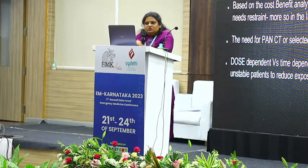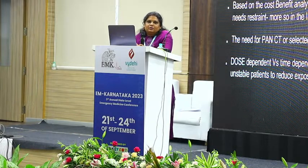So this is my conclusion. Based on the cost benefit analysis for adding pan CT as a guideline, it needs restraint as of now, more so in the Indian scenario. The need for pan CT or selected imaging has to be individualized. Dose dependent versus time dependent CTs can be used as per the patients being stable or unstable, so that you can decrease the radiation but as and when needed. Thank you.